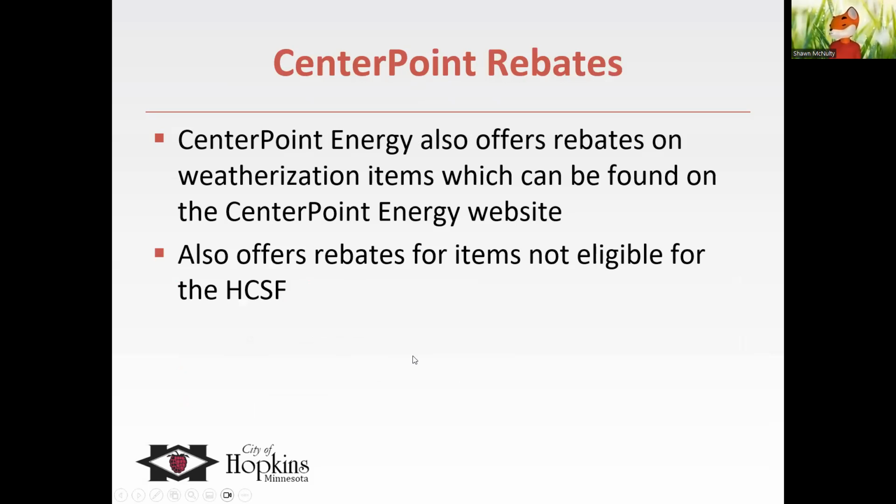CenterPoint Energy also has a handful of rebates. Now, the Hopkins Climate Solutions Fund is really geared towards electrification. So we don't match many items that CenterPoint gives rebates for, but weatherization is something that CenterPoint Energy does give quite a lot of rebates on, and we will match those if you're looking for some of those weatherization dollars. They also offer a handful of items that are not eligible for the Hopkins Climate Solutions Fund, but we really encourage residents, business owners, or commercial property owners to look at that. As you're doing your projects, there may be other things that you can still get CenterPoint Energy rebates for.